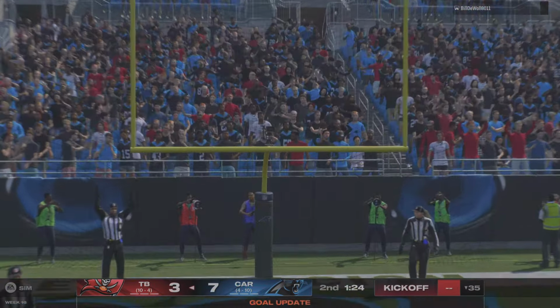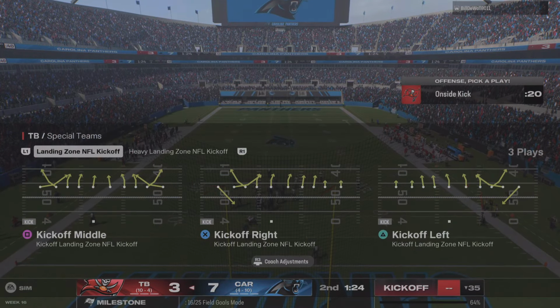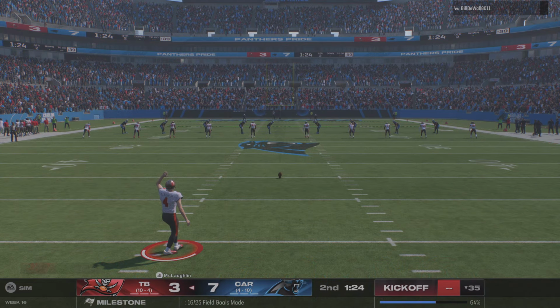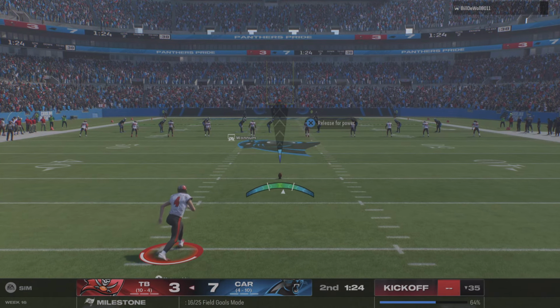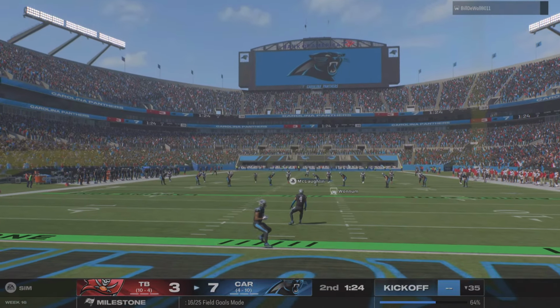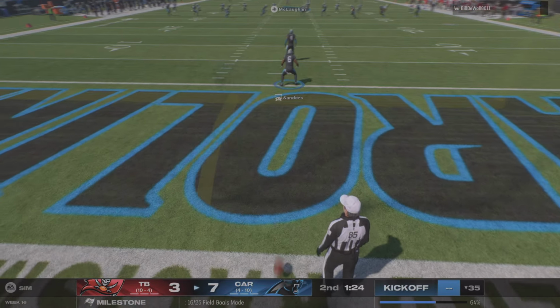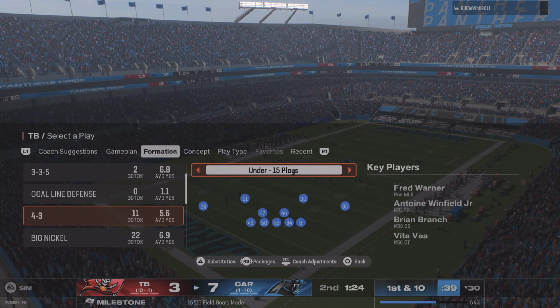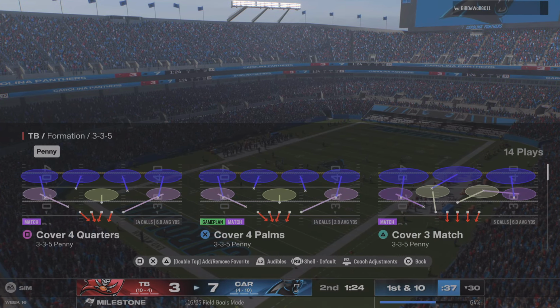McLaughlin's kick is good. And the Buccaneers are on the board just before halftime. It's always a little bit of a letdown, Mike. You find yourself deep in the red zone and you have to settle for a short field goal like that. In this case, he's able to put it through, and they get 3. And no chance to return this one through the end zone for a touchback.